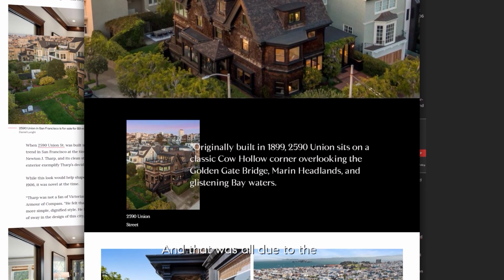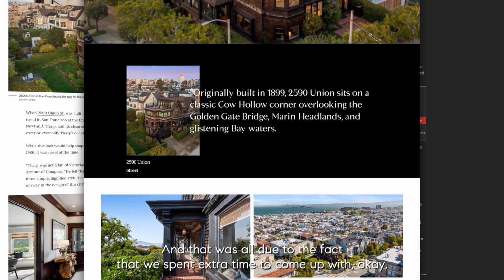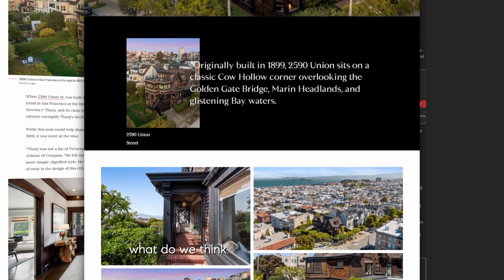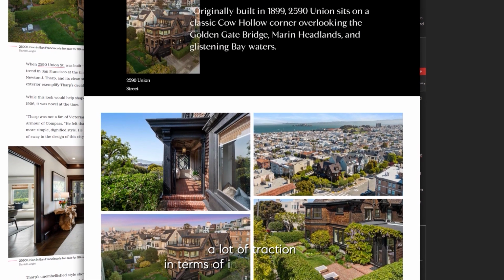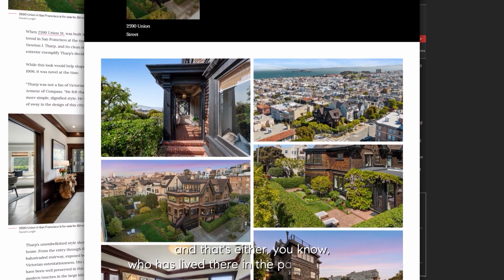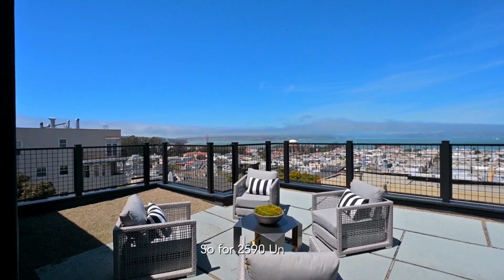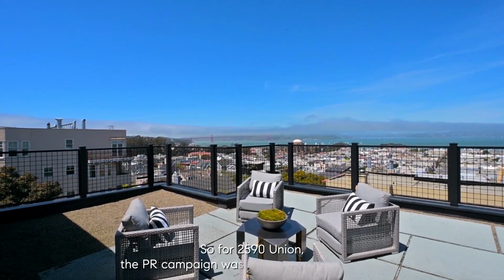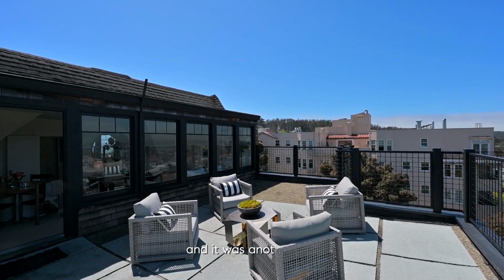And that was all due to the fact that we spent extra time to come up with, okay, what do we think is going to get a lot of traction in terms of interest in the home. And that's either who has lived there in the past, who built it, I don't know, there needs to be something. So for 2590 Union, the PR campaign was tremendously successful, and it was another tool for us to use to reach the buyers.